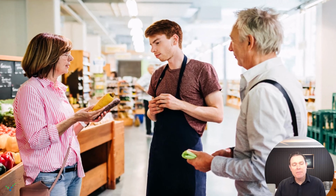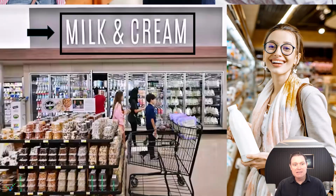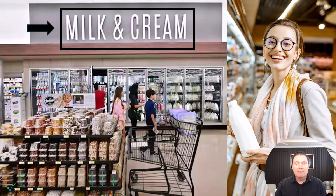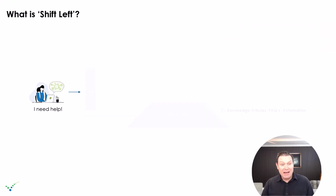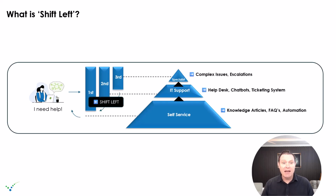Think of it like a supermarket where every customer has to speak to the store manager to ask where the milk is. See, that's a support team without shift left. But with the right signs and layouts and automation in place, people can help themselves. That's essentially what shift left is. Shift left is about moving answers, actions, and resolution closer to the customer earlier, faster, and at a lower cost.